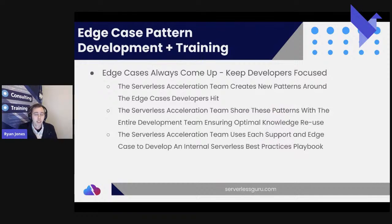And so what this looks like is we keep developers focused. So the serverless acceleration team creates new patterns around the edge cases that are hit. They also share these patterns with the entire development team, ensuring that optimal knowledge reuse is happening. And they also support the edge case and develop an internal serverless best practices playbook.